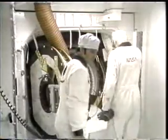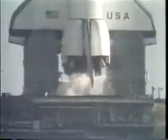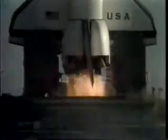Checking to ensure that everything is in the proper place. Minus 10, 9, 8, 7, 6, 5, 4. We've gone for main engine start. We have main engine start.